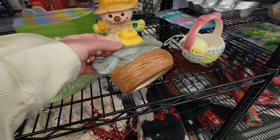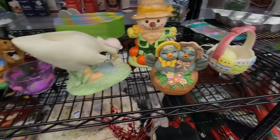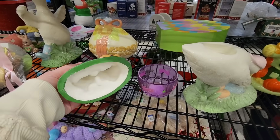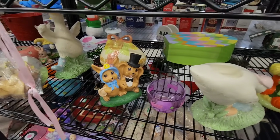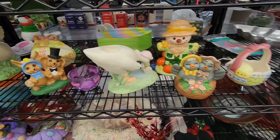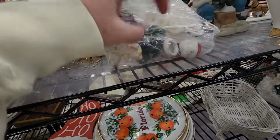This does not have a price on it either. So 1983. A lot of things without prices. How frustrating. And that doesn't have a price either. Aww. I thought that was a dog. I think it's a bunny. Yeah, it's a bunny. There's a candle hugger.